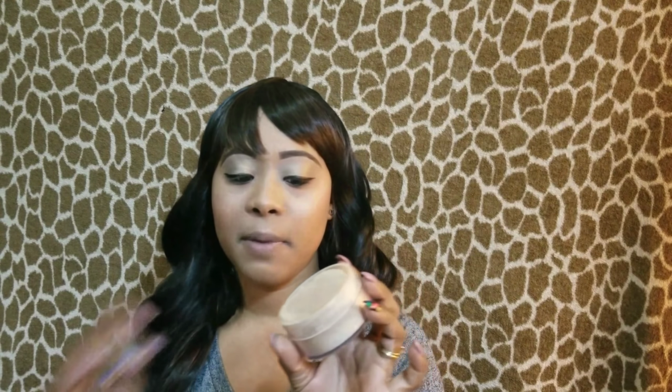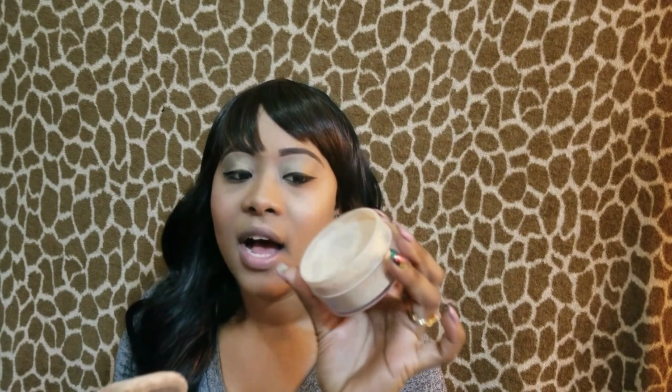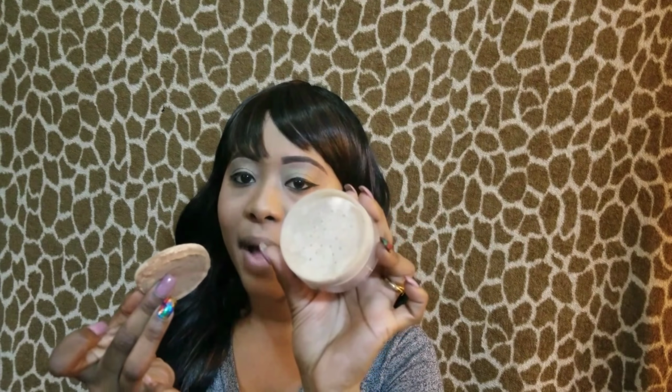I'm opening it for you guys to see. It might look a little messy, but it has this little sponge in it. Mine is kind of drenched with powder at this moment, and it has these little nodules in it, so it's not something that is really too messy. If it's kept in a particular place, it's not really gonna move as much, and you can gradually grab powder as you need, and the sponge stays right on top, and you can cover it, and everything is nice and neat in here. I love this powder.